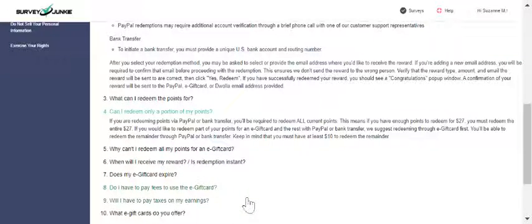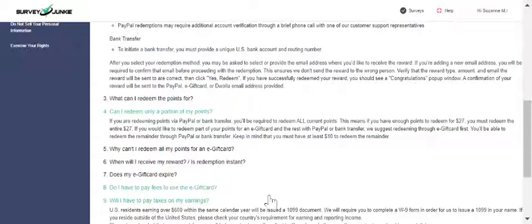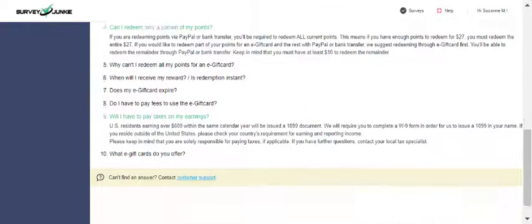There's more questions here about e-cards. Do you have to pay taxes on your earnings? If you are in the USA, they say if you get over $600 in the same year, you're going to get a document. Okay. It doesn't say about other countries here.